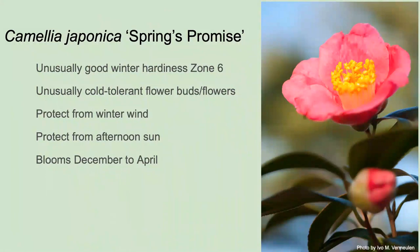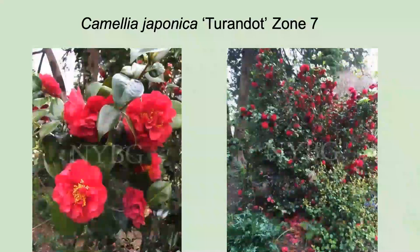Japonica Springs Promise is definitely noteworthy and brings up something we haven't talked about, in that it has unusually cold tolerant flower buds and flowers. So when you think about it, just because a camellia can make it through the winter, doesn't mean that you're going to be enjoying flowers if the flower buds and the flowers are not particularly cold tolerant. So something to look for as you choose a cultivar. And here's Turandot, just to show how floriferous these camellias can be in the winter.